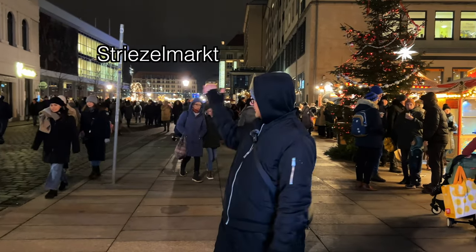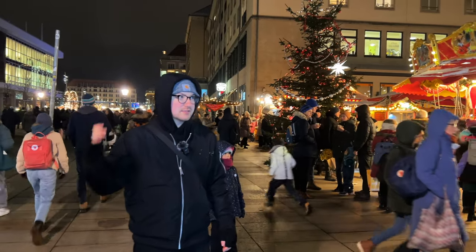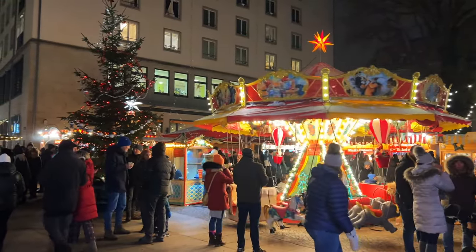As you can see, we're not super far from the original market that we were at, maybe 200 or 300 meters away. This is a lot smaller, a lot more calm, a lot more stuff for kids to do, things like that. So I don't know, I'm glad we stumbled upon this one.